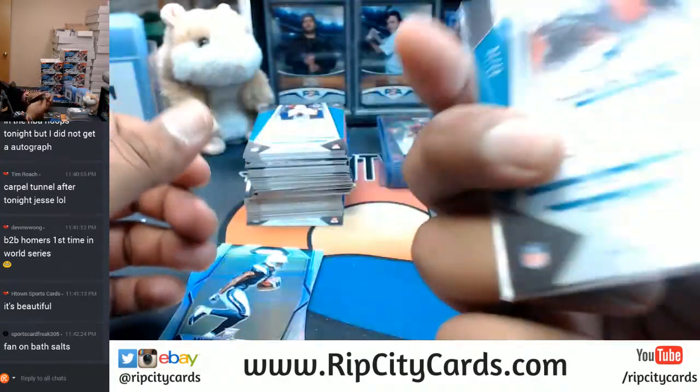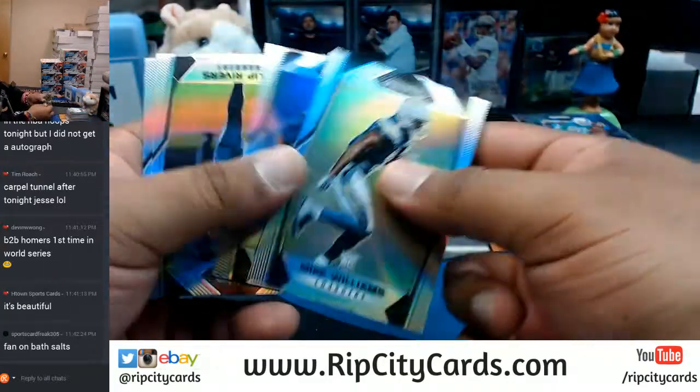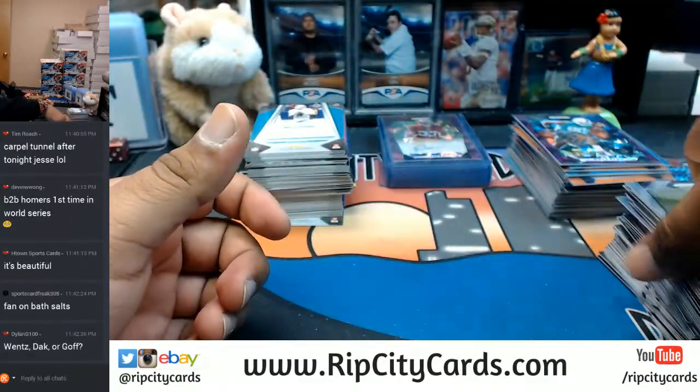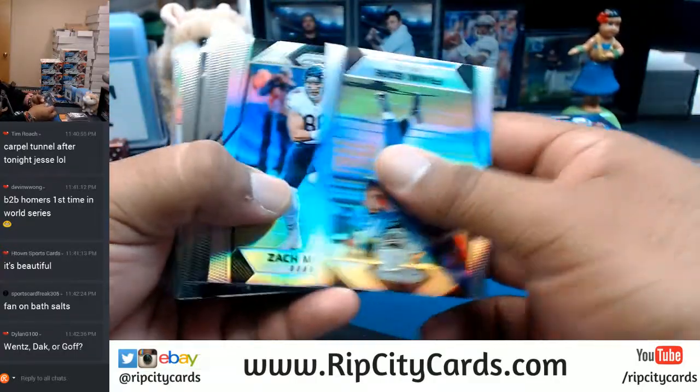And the base hit now for Gurriel. There you go, Yuli. Or Yuli, my bad. Astros on fuego right now. Astros on fuego.